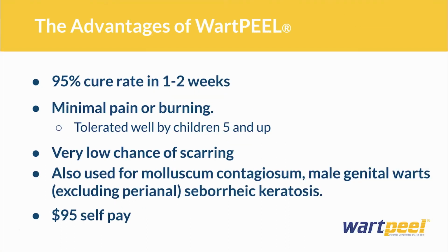So what are the advantages of WartPeel versus other topical medicines, or versus the procedures that you're doing? It's the cure rate. The cure rate is extremely high. My experience, I've treated hundreds, 1,000 people at this point, and it works on just about everyone. There are a few people that it doesn't, but a 95% cure rate is something you can get to in a pretty short amount of time. There's a little bit of a learning curve. That's why we develop these educational materials. That's why I'm on call. So we'll accelerate your learning as fast as possible.